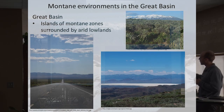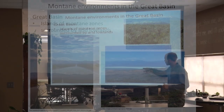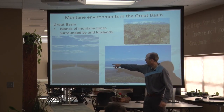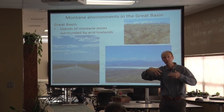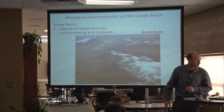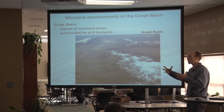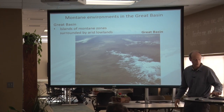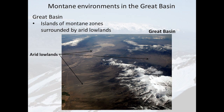One way to think about the Great Basin is to think of these mountains as islands of montane habitat, surrounded by seas of arid lowlands. A metaphor that's not actually that far from being physically true. These are desert playas out here. And even when there's not desert playas, there's arid lowlands. And up on top, when you look up, there are habitats and species that you typically associate with the Rocky Mountains. If you've ever flown over the Great Basin, this is what you see. You can see the island-like perspective if you think about the mountaintops, the species up there. And then down in the lowlands are species typically more associated with arid areas, desert species, kangaroo rats.